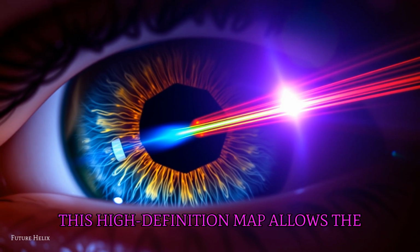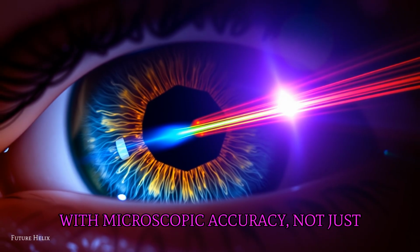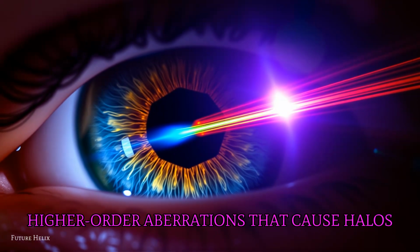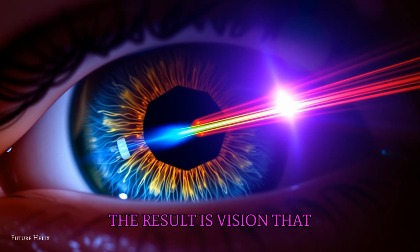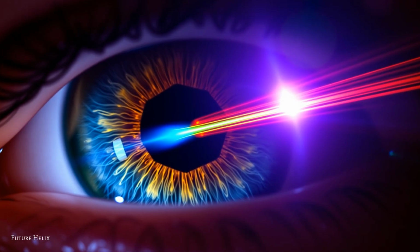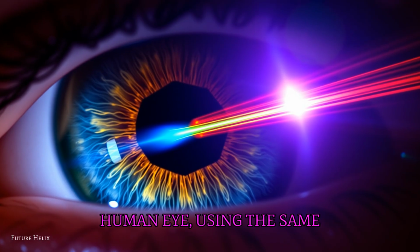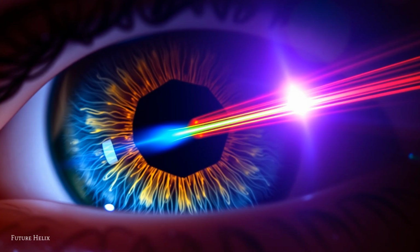This high-definition map allows the laser to sculpt the cornea with microscopic accuracy, not just correcting basic vision problems like nearsightedness, but also tackling subtle, higher-order aberrations that cause halos and starbursts around lights at night. The result is vision that can potentially become sharper than 20/20, a clarity that feels almost superhuman. This is not just about removing glasses, it is about achieving optical perfection for the human eye, using the same physics that lets us see planets light years away.